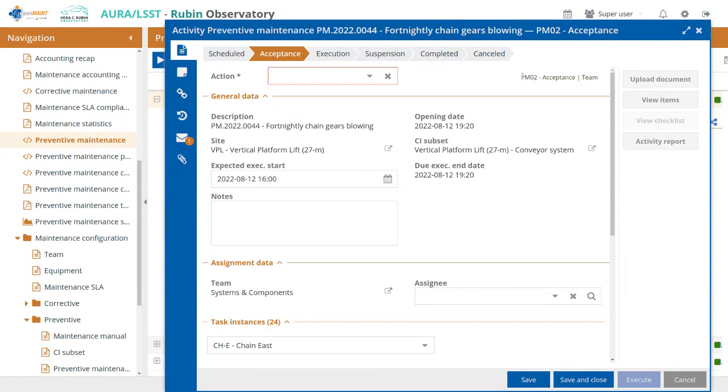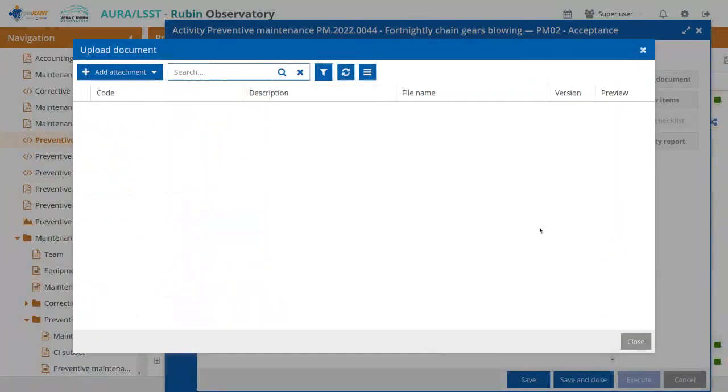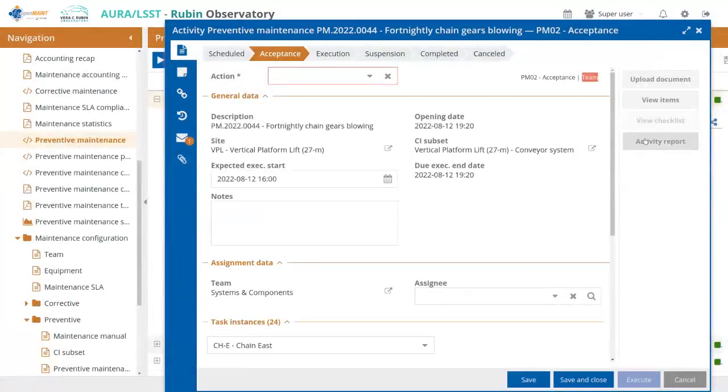And here you can see that the second step, acceptance, the team can manage this step. If I am a different role, not team, but maybe the maintenance officer or the supervisor, maybe only the team can manage this step. It can upload attachments, or maybe can see them.